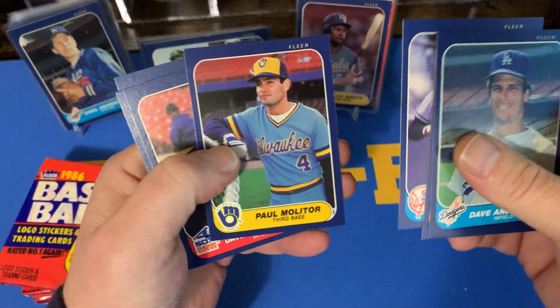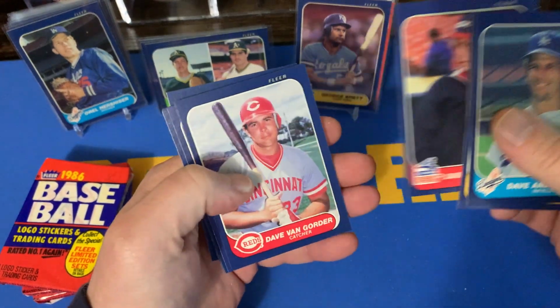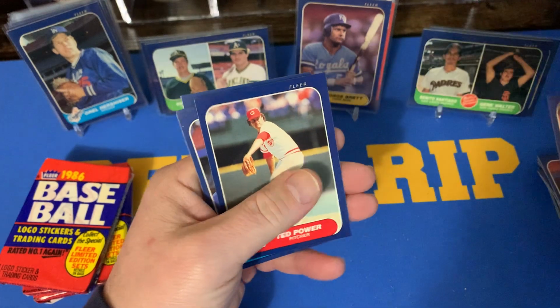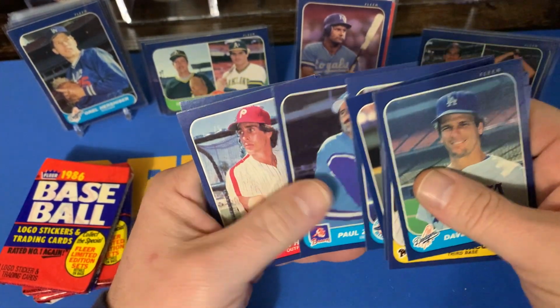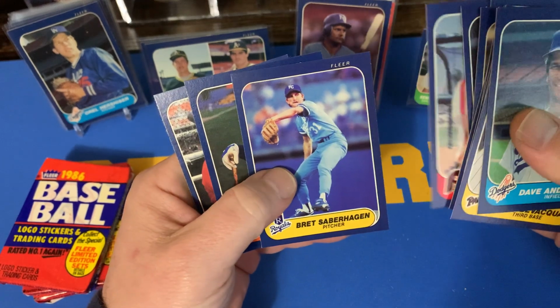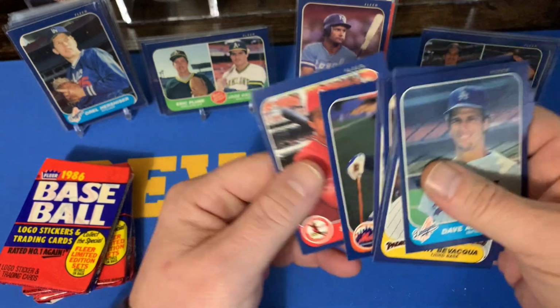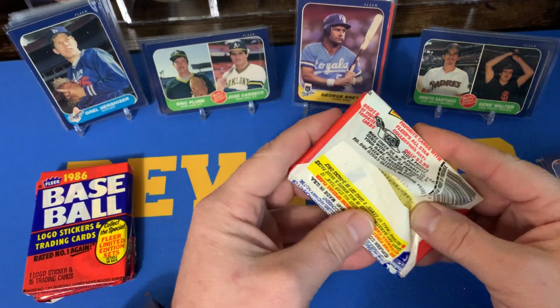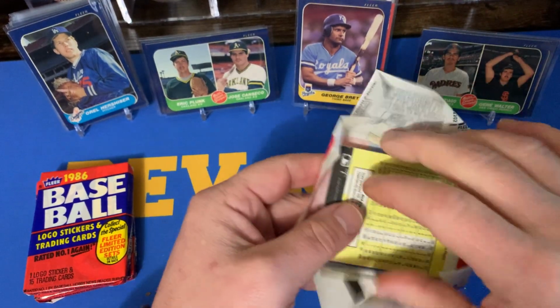Dave Righetti, Paul Molitor, Kirk Gibson, Ted Power, Jorge Mays, Bret Saberhagen, Mookie Wilson, and Steve Braun. All right, there must have been 660, 700 cards in this set.